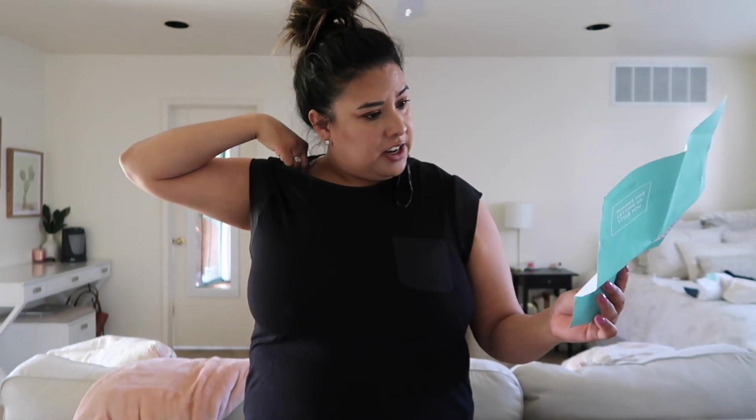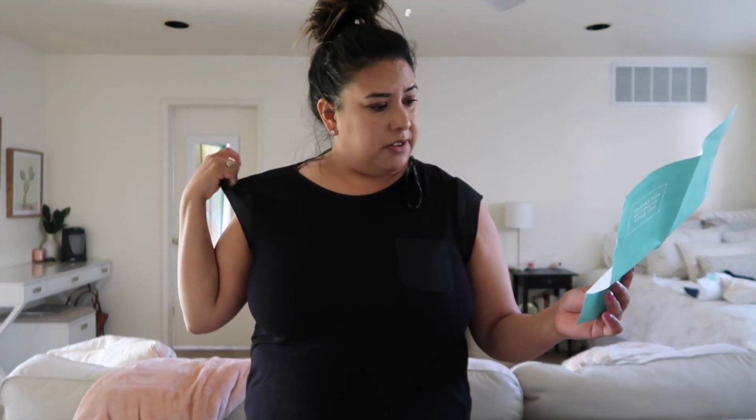It's the Calvin Klein cap sleeve knit top. So I hate that it's right there. It has this little pocket, and this is a different material. It's stretchy and it has this flutter sleeve, and then the bottom has this ruffle down here, so you can kind of see that ruffle and that different material. I mean, it's not anything special. It's $38. Yeah, it's okay.